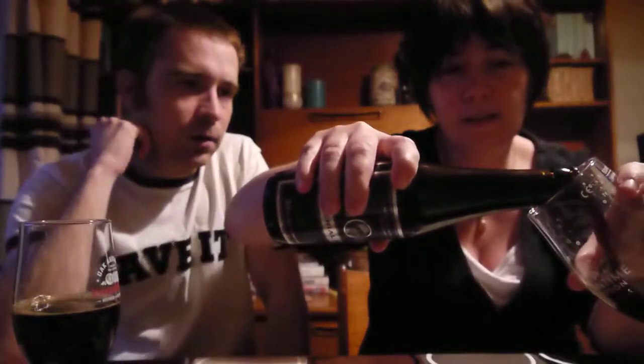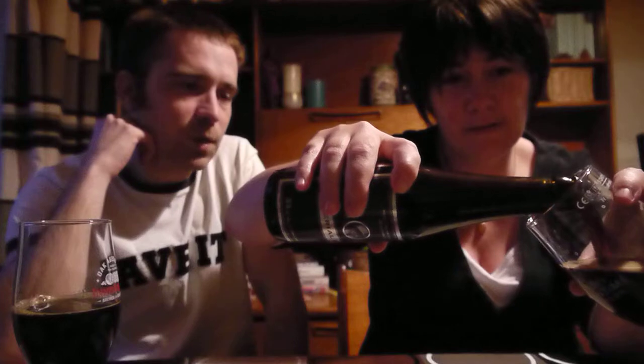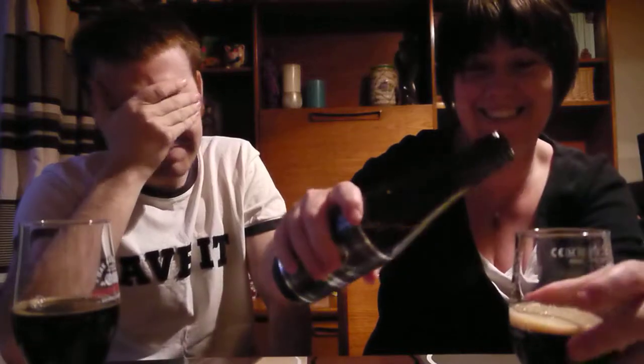Okay, so this is the Nils Oscar Imperial Stout. Where's it from, dear? I don't know, I can't read it, it's all in Swedish. Don't tell him about my bad geography. No, she doesn't know where countries are, or indeed entire continents.